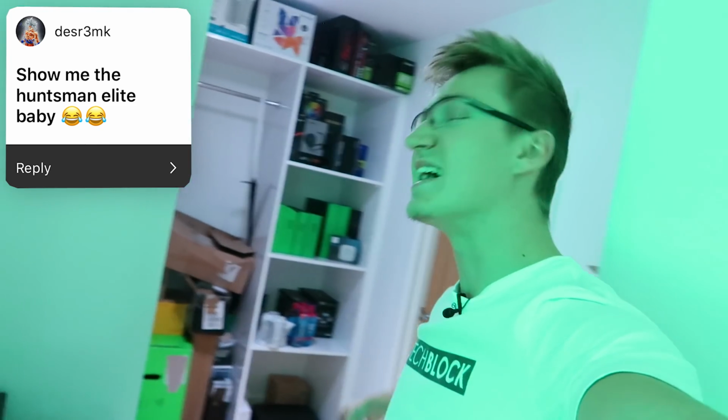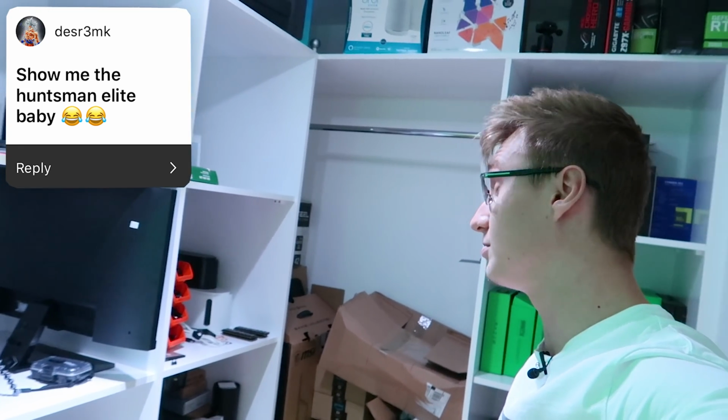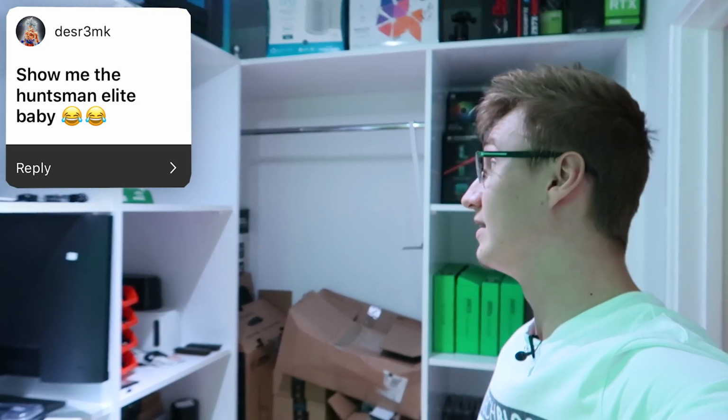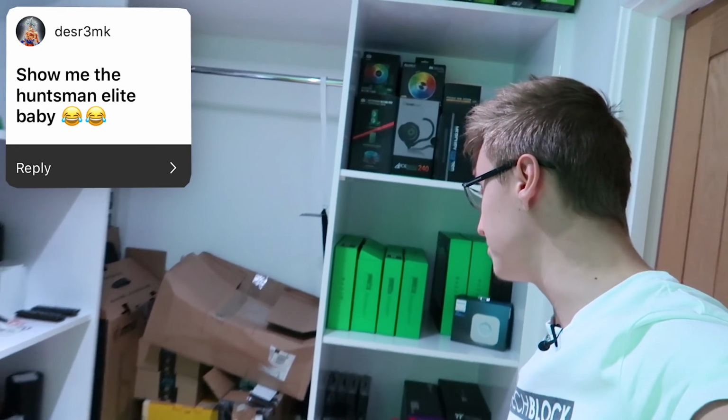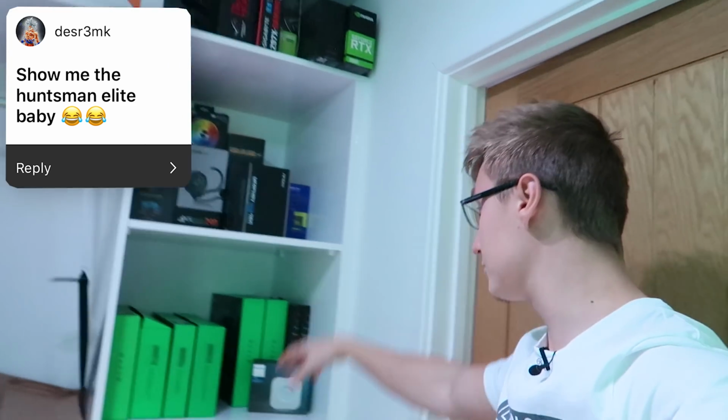I did actually spend, I think, 2 hours yesterday in here tidying this place up. It's not perfect, but it's a whole lot better than what it used to be before yesterday. Yesterday, this place looked like a goddamn bomb had went off in here. But now things are looking a bit more organized, a bit better. We got a bunch of stuff up top here, Ryzen, Intel stuff, all sorts of crap.